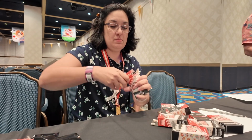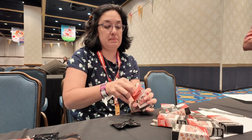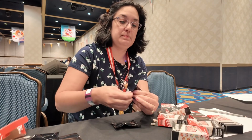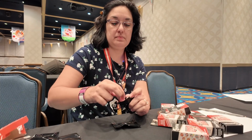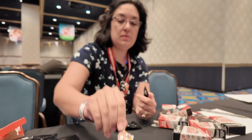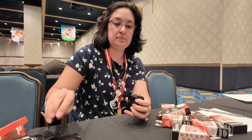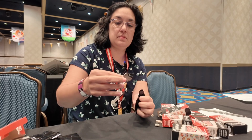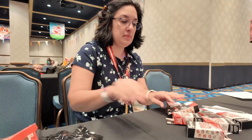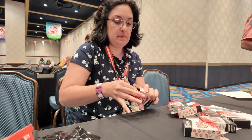Box number 2. Here we go. That way, I'm just giving. Pinocchio. No repeats so far. And Ludo, he's kind of cute. Okay, that's box 2. Here's box 3.